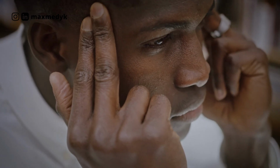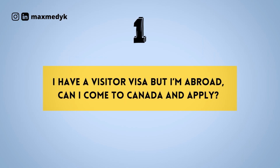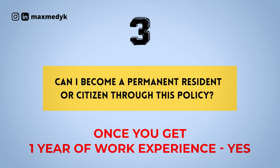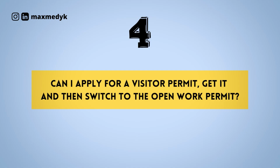You might be wondering about a few things. First, I have a visitor visa, but I'm abroad. Can I come to Canada and apply? The answer is yes. Number 2, can my parents apply if they have visitor permits? Yes. Number 3, can I become a permanent resident or citizen through this policy? Not directly, but once you get 1 year of work experience, yes, you can apply for PR. Number 4, can I apply for a visitor permit, get it, and then switch to the open work permit?